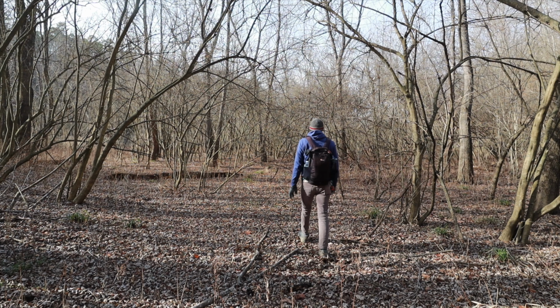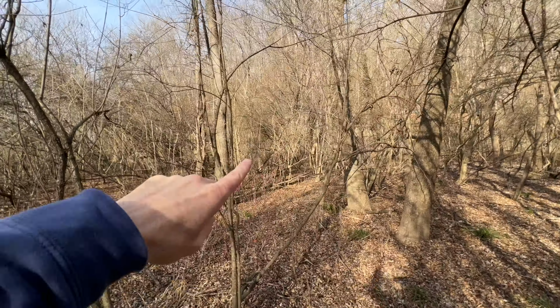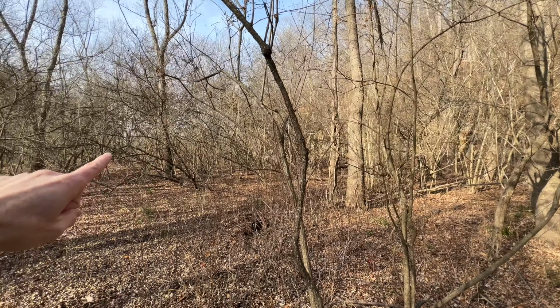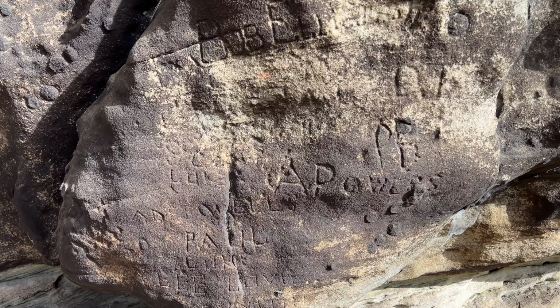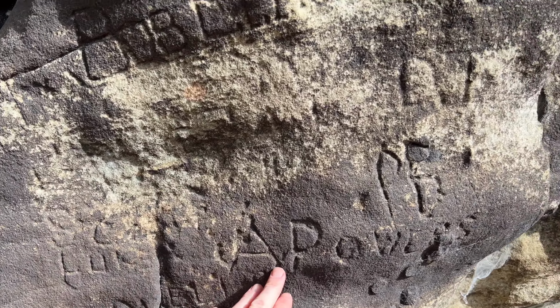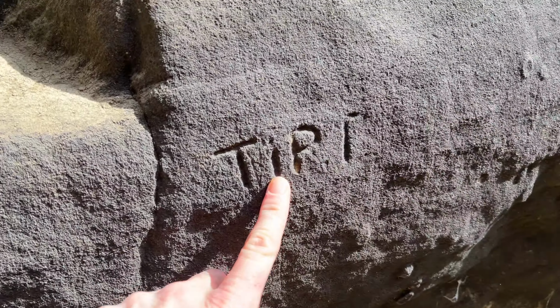We are opening up into the backside of Swallow Rock. We're going to follow this valley to the end. We do have some rocks over here I may get over and take a look at. We have our first names in the rocks. I don't see any dates. So another one back here. As you can tell, they've been here a while.